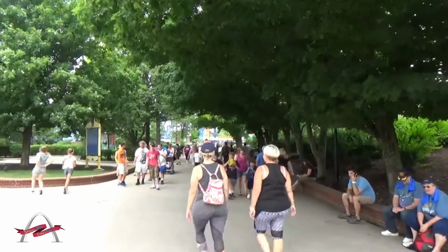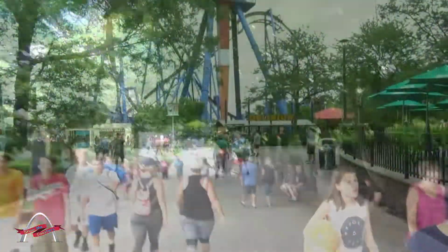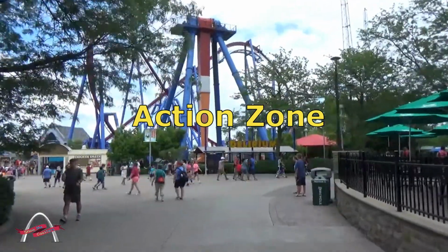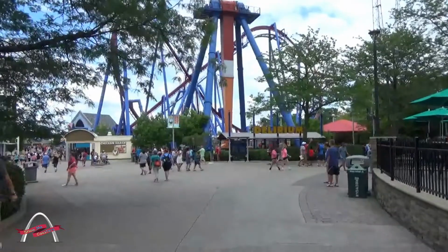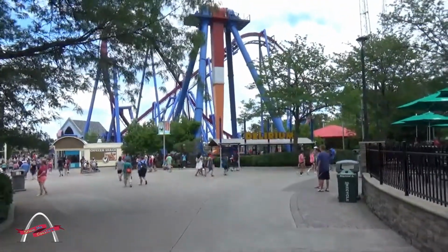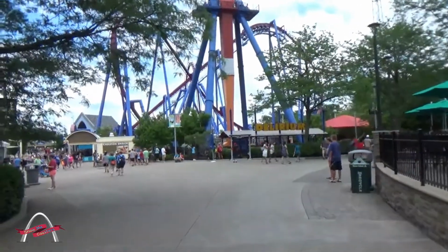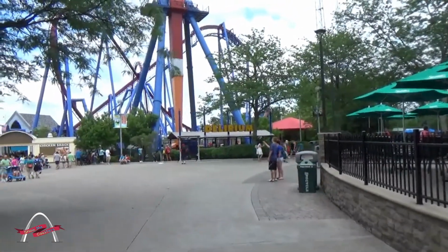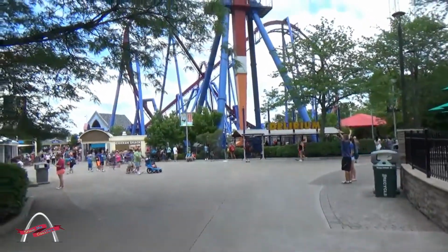Now we're heading into the action zone section of the park. So we're coming into the action zone now. The action zone was added in 1974 as a 100-acre wild animal preserve. It had a monorail ride that took you on a tour through the section. It was rethemed in 1999 as the action zone, and it has 3 coasters, 2 flat rides, and 1 water ride in this section.